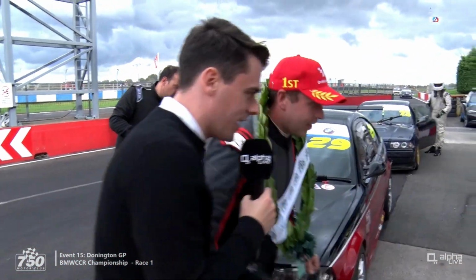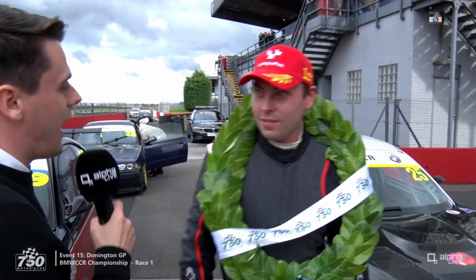Ben, let's get you stood over next to your car, shall we? A car that I gather wasn't running flawlessly there towards the end. What was going on?